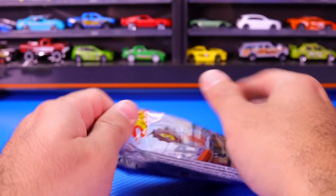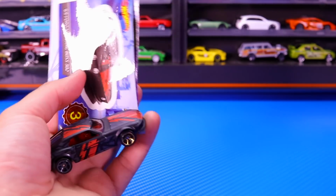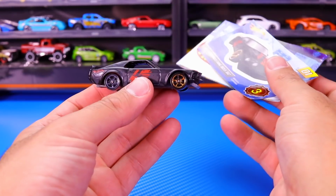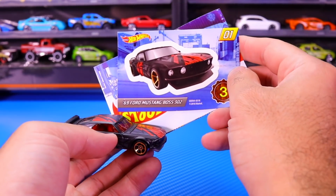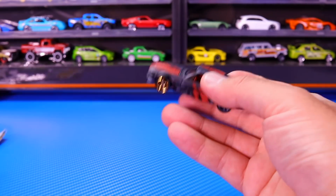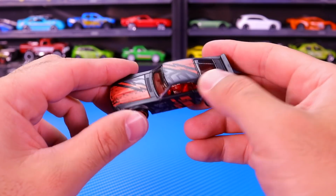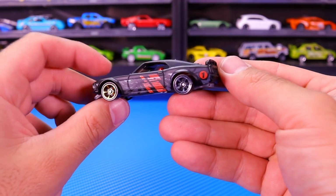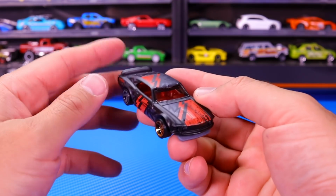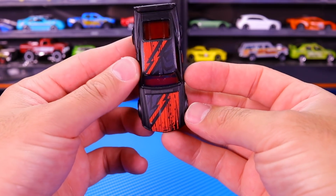All right, this gotta be the Mustang. Gotta be the Mustang. Is this not? Oh, it is. For a second, I thought, no, it's not the Mustang, and I was like, oh, okay, it is. There it is. 69 Ford Mustang Boss 302. Put that aside. Let's check out the Boss 302. So rustic looking. It's kind of like a satin matte finish paint job on there. It's very aggressive looking, though. Wow, that is cool. That is definitely cool. I love it.